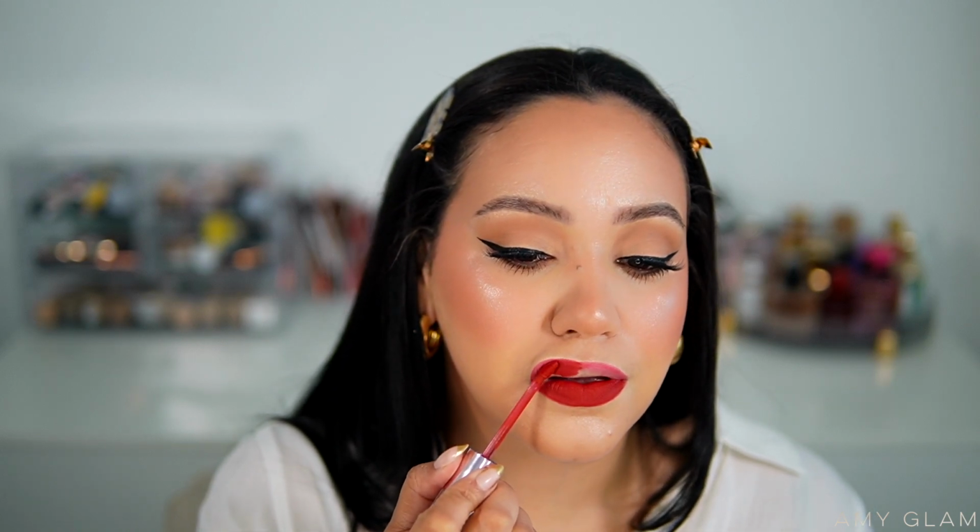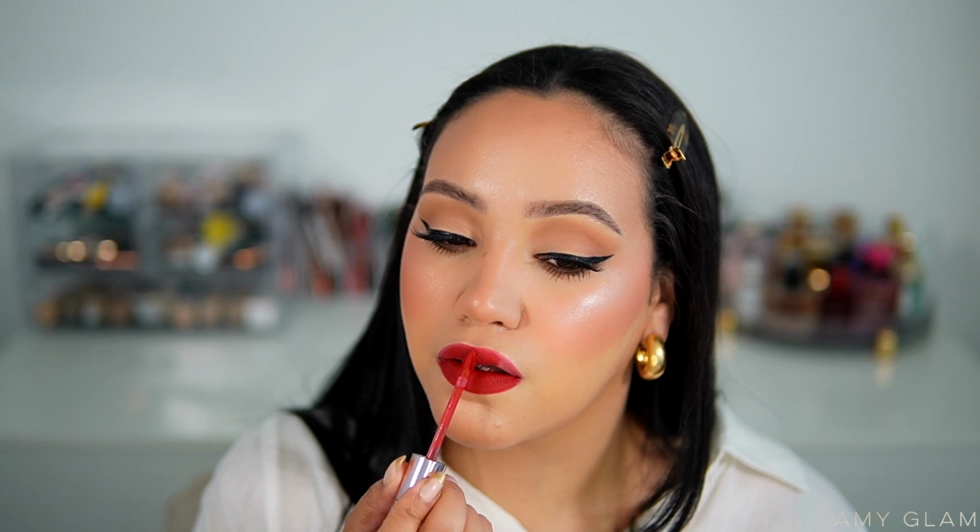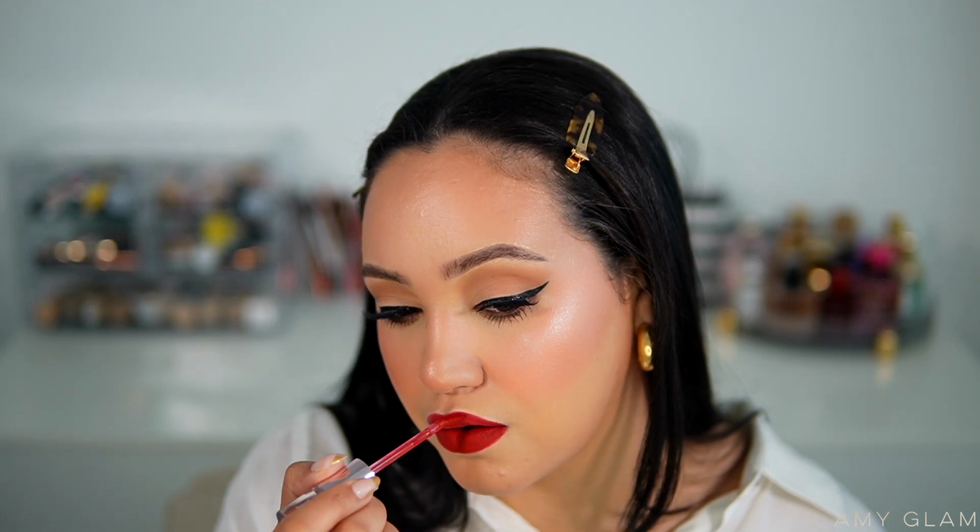I'm dying to get the brown one for fall. I don't know if I should do it, but the formula is very cushiony and just makes your lips feel really soft. Now this doesn't really set, so if you were to rub your lips, it is going to come off. So that's the only thing that I would say. If you don't like that type of formula, I would stay away from this one. But if you don't mind that, this is gorgeous.